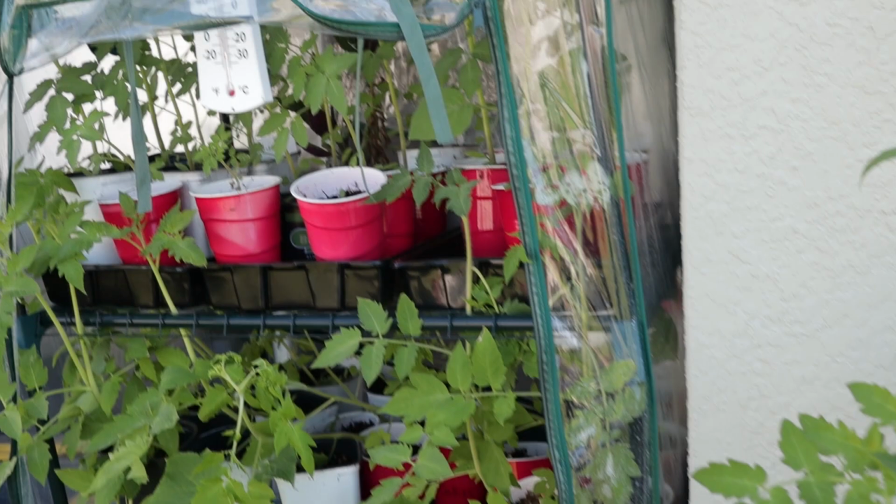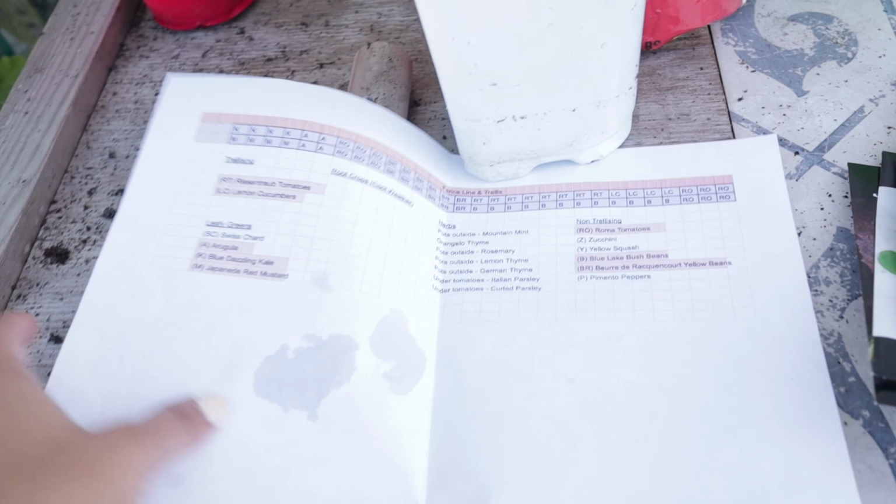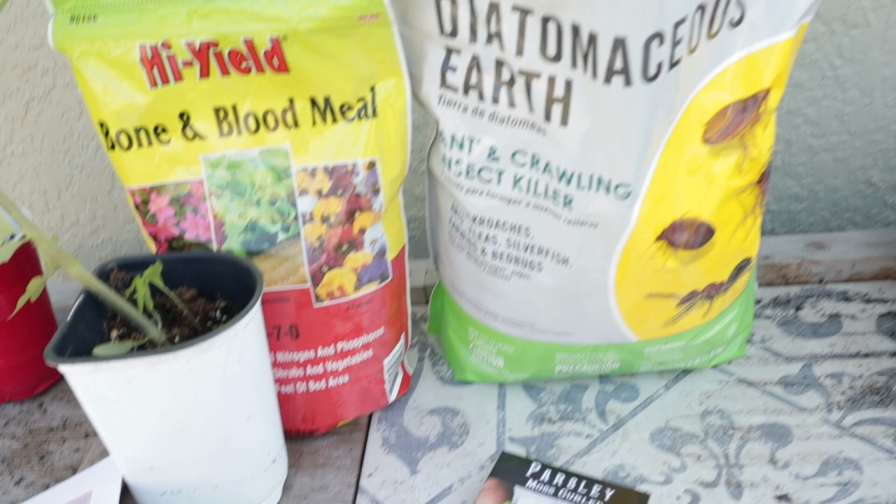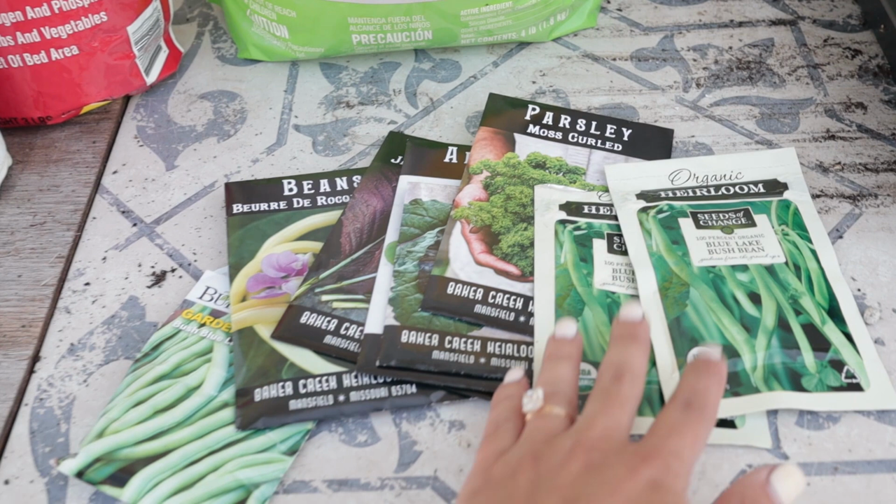So I have those. And then I have my garden map, which got a little bit wet from the morning dew. It's just a list of everything I'm planting in order. If you've never seen this, I have an entire video on how I map out my entire garden, companion planting, all of that stuff. I have my fertilizer, which I always use. I have some diatomaceous earth to sprinkle on top of the soil. And then I have everything that I am direct sowing, a whole bunch of beans, some salad greens, some parsley, things like that.